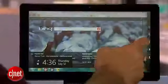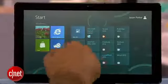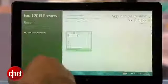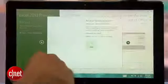It's pretty clear from the features I've seen that Microsoft is going all in on the touchscreen interface, and it looks like they did a good job making it work. In the end, we'll have to wait and see how users respond to the new style of using Microsoft Office.